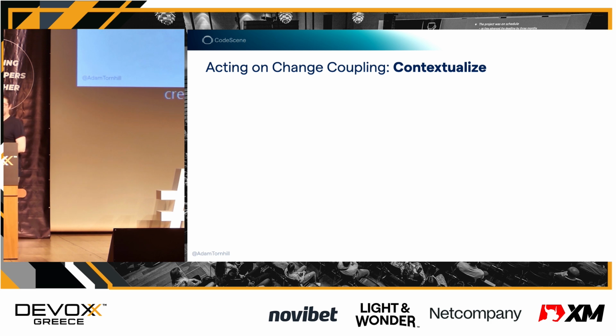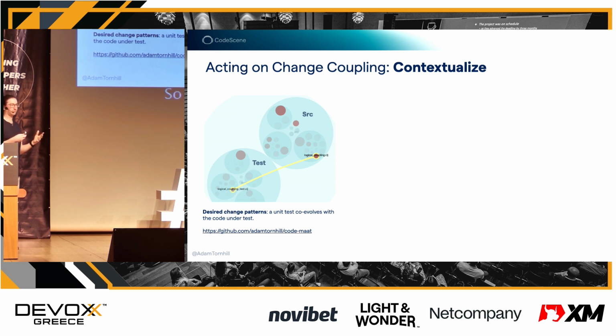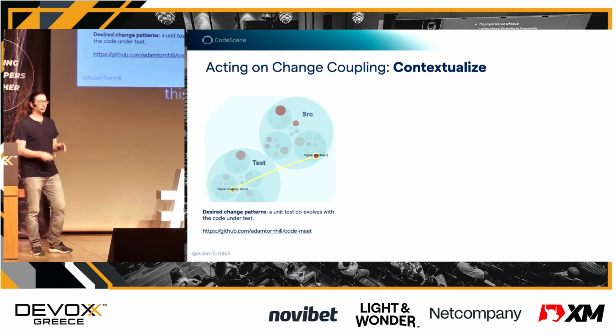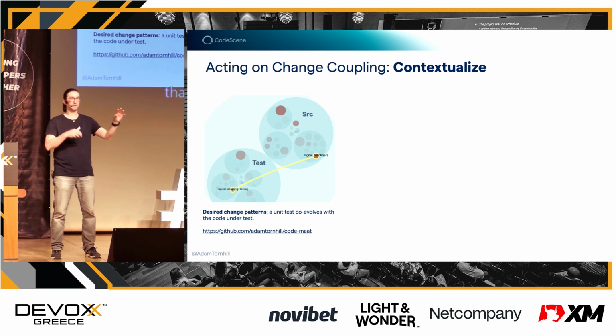Now, as I said, change coupling in itself is neither good nor bad. So we need to take whatever change coupling we identify and compare it against our expectations. When you do that, you will typically see that your change coupling dependencies fall into 3 different categories, and I want to show those 3 categories to you here. The first one is something I call desired change patterns. Again, all of this is done on real-world code bases. We have some application code and some test code that evolve together. This is a good thing, isn't it? It's showing that our tests are being kept up to date. This is the type of coupling you want to see.